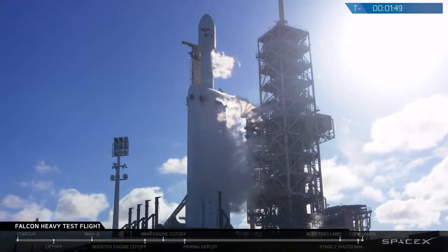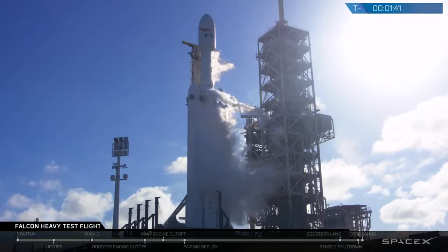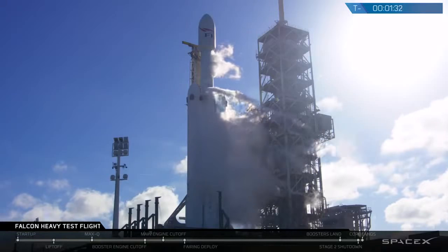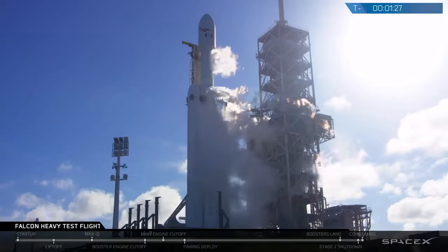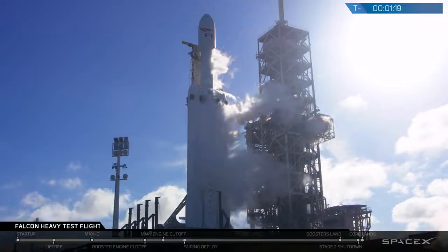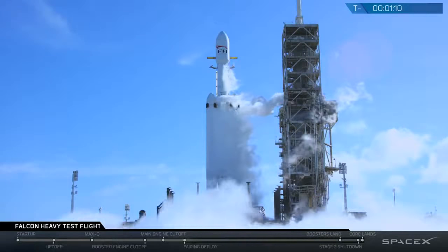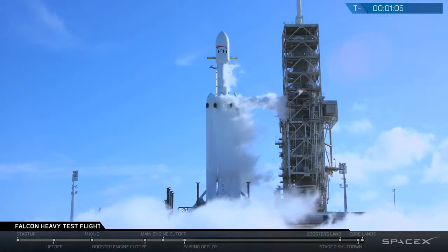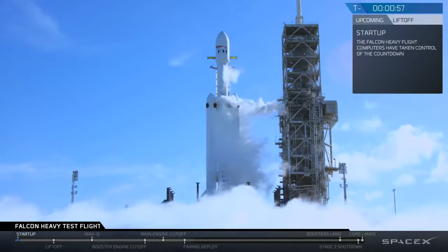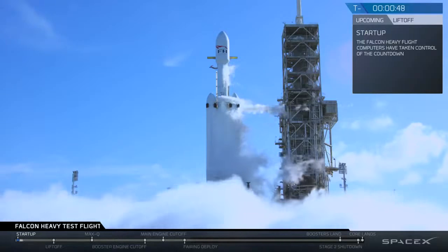Falcon Heavy prop load is complete. Falcon Heavy is on internal power. Vehicles in self-align. Ground gas close-outs has started. Falcon Heavy gas loads are complete. M1D fuel bleed complete. M1D engine chills complete. AFTS is ready for launch. Ground gas closeouts are complete. Falcon Heavy is in startup. Stage 2 pressing for flight.